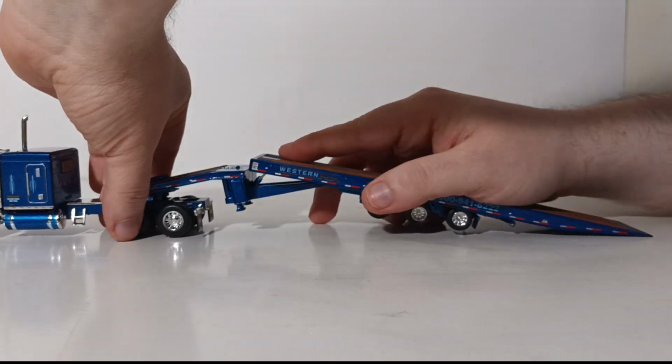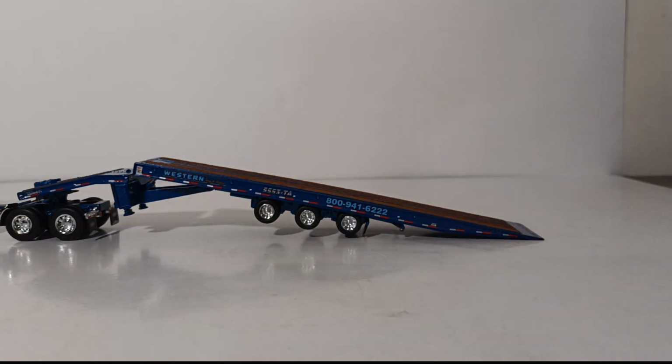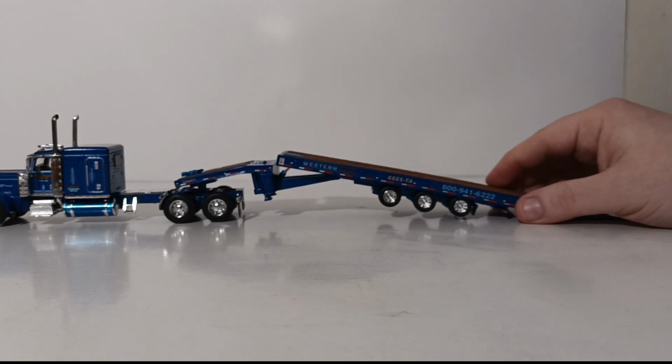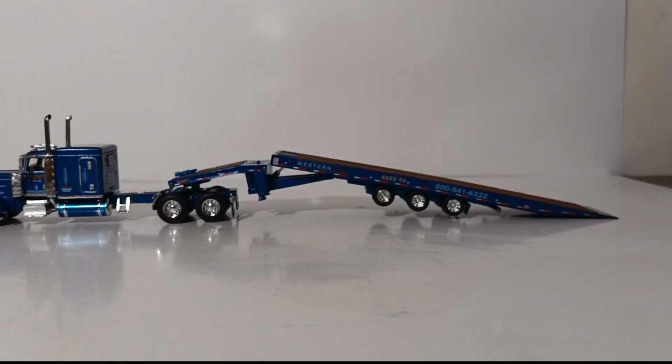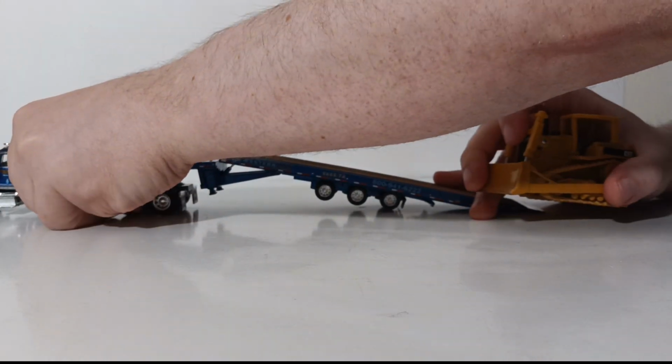And real quickly here, we will bring in a bulldozer. This is actually an old Norscot bulldozer from way back in the day, but it is 1/64 scale. This is a Cat D6H. We will load him up onto the deck here.